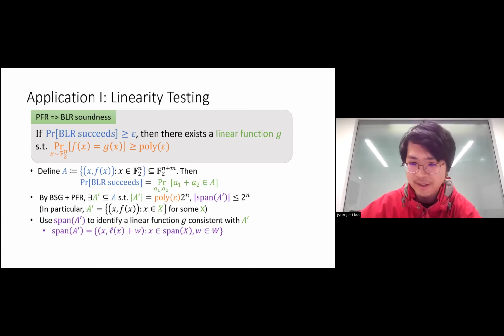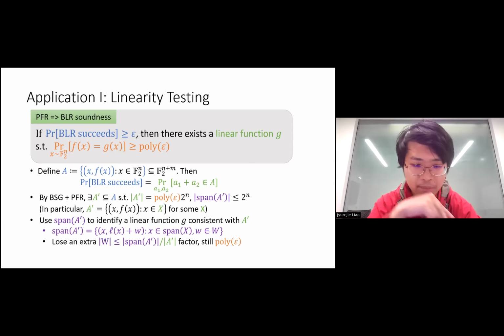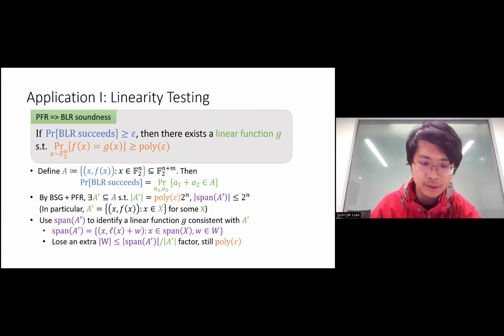the span of A prime is actually not a function, but a relation, like there can be many possible shifts W. But because the size of the span of A prime is not much larger than the size of A prime, we can still control the possible different outcomes for each input X in this span of A prime. And then by doing this, we will lose an extra factor, which is the span of A prime divided by the size of A prime, but this factor is still poly epsilon.